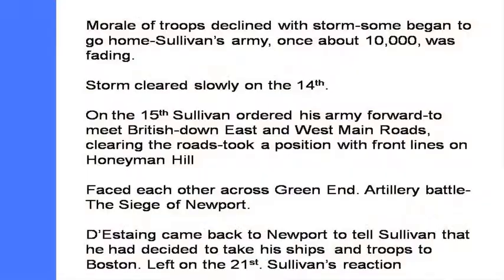So the morale of the troops got really depressed, and some of them began to go home. It was hard to hold them. And Sullivan's army, which at one point had peaked at close to 10,000, there weren't any really accurate records, but around 10,000 troops in the Continental forces were beginning to fall apart. The storm cleared slowly on the 14th, and Sullivan ordered his army forward to meet the British.